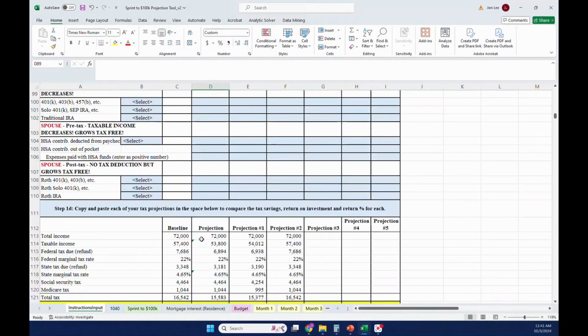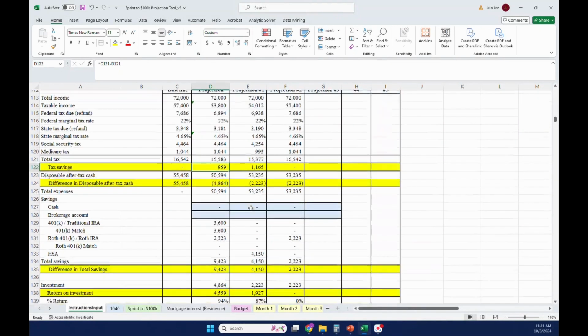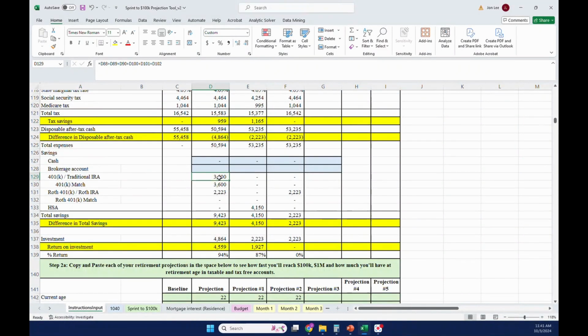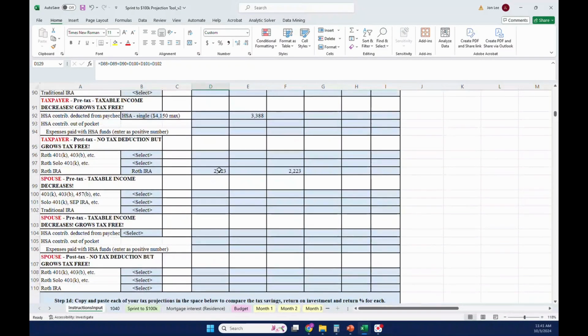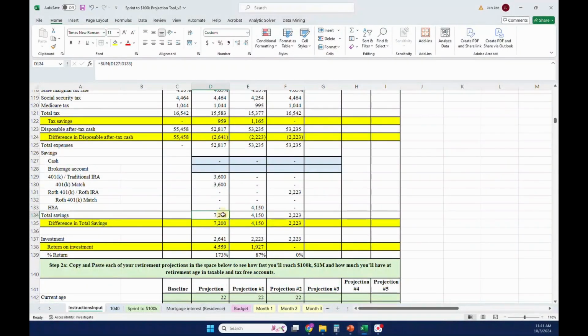How much tax did that save me immediately? $959, almost $1,000 in tax, plus I got $3,600 from the employer, okay? And I needed to delete that Roth IRA there, okay? So I have $7,200. So look at that return, 173% return, okay? Because I saved almost $1,000 in tax, only put $3,600 in, so my investment was $2,641, and I got $4,559 in my accounts using the strategy, 173% return, okay?